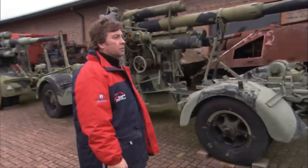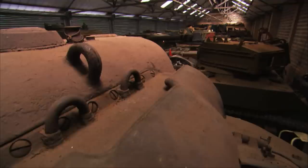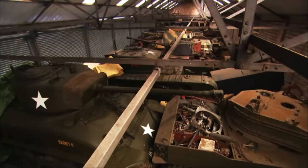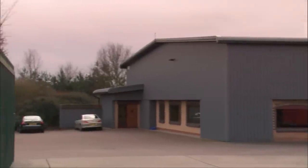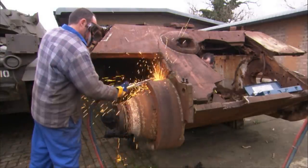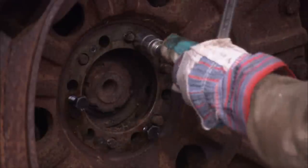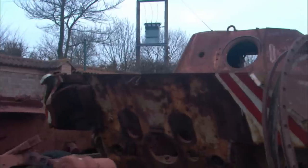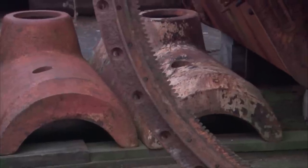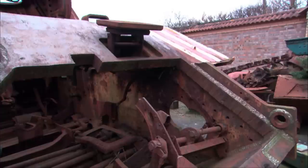This is Kevin Wheatcroft. Stationed in Arnsby, England, Kevin has more than 230 military vehicles. Last year, it hit me and I realized that between 2 and 4 years for a restoration, I'm not going to live long enough to restore everything that I own.